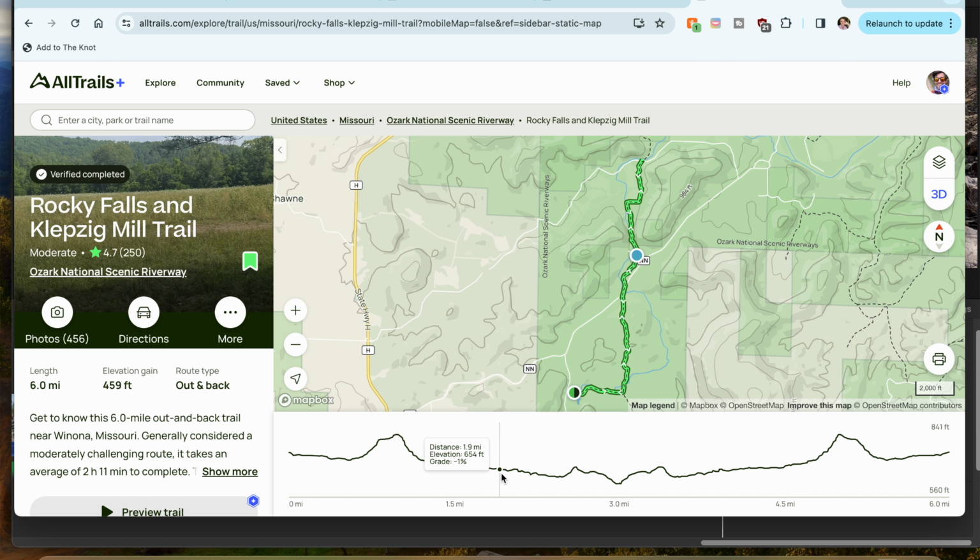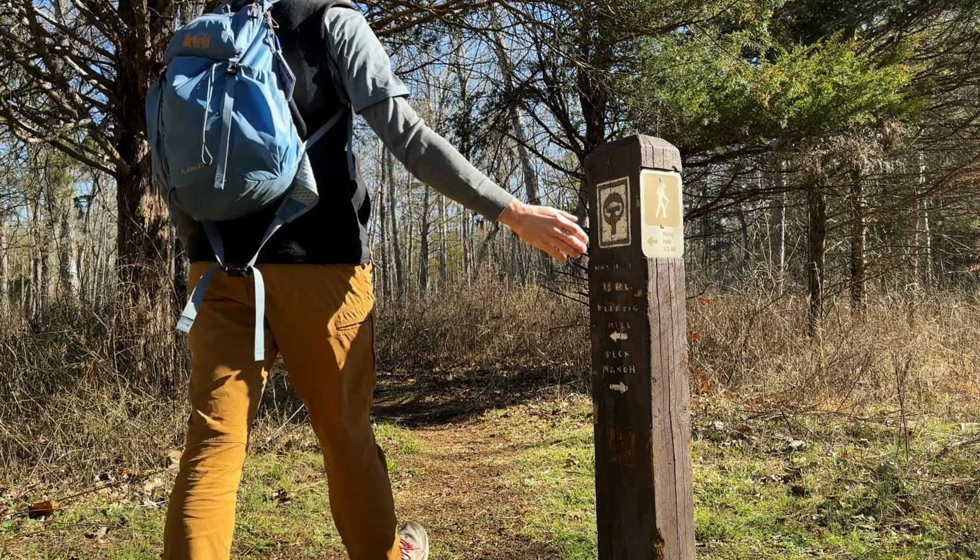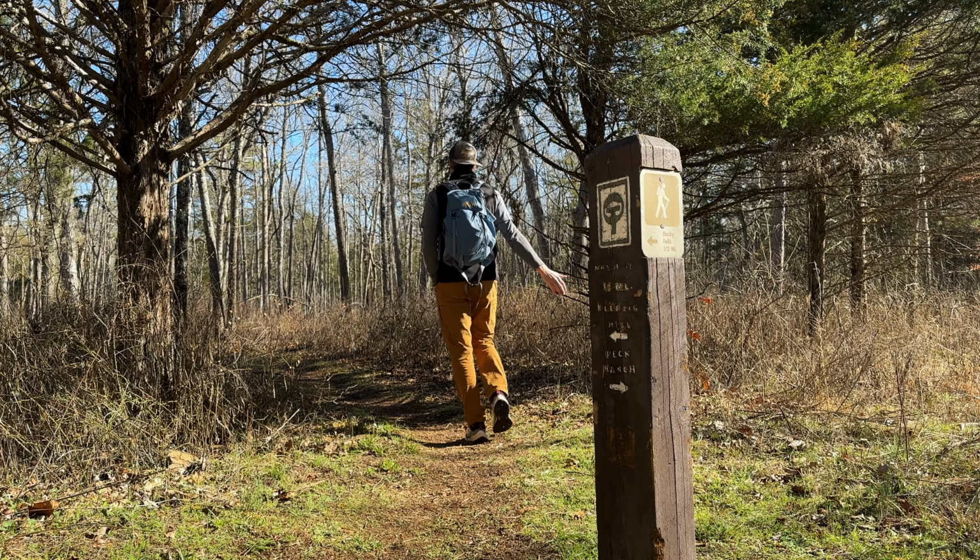Rocky Falls to Klepzig Mills is a 6 mile out and back hike. It's about 3 miles there, 3 miles back, which should be nice. Part of it is on the Ozark Trail, which is cool. Always like to get on the Ozark Trail when I can for a little bit. And yeah, I'm just starting off. Really beautiful morning. It's a Saturday.